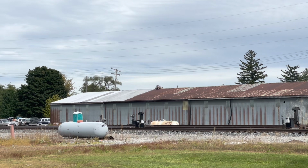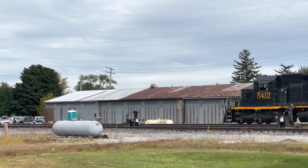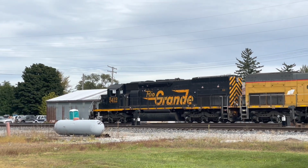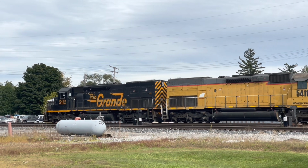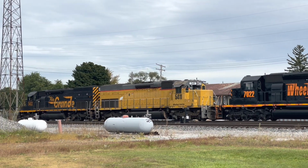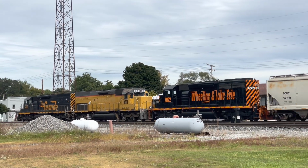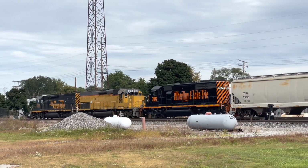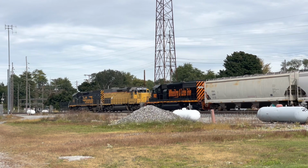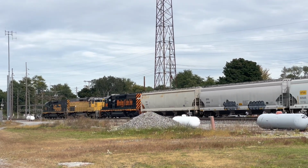Shortly after arriving into Bellevue, we stumbled upon a Wheeling & Lake Erie train heading into NS's Mormon Yard in Bellevue. Leading the way is Wheeling & Lake Erie 5412, still in the Rio Grande speed lettering and still in its colors, with another ex-Rio Grande SD40-2 tunnel motor and a Wheeling & Lake Erie SD40-2 third. They commonly run these transfer trains every day here in Bellevue and come back with either cars or light engines.